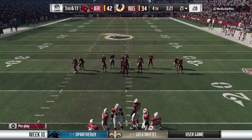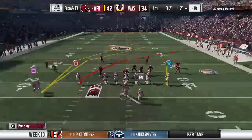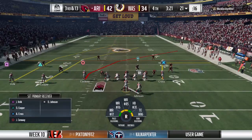The Cardinals on third down. They've converted a third of their opportunities, 3 for 9. This is going to be 3rd and 13. Here we go.